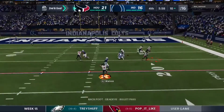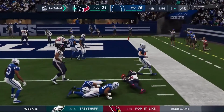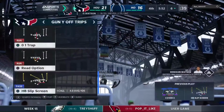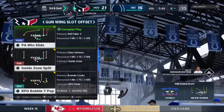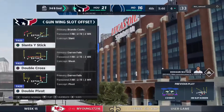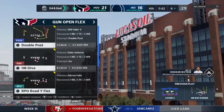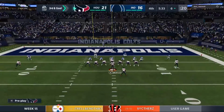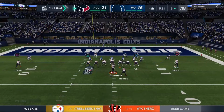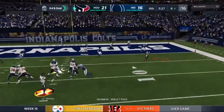Here's Watson. Screen play, Johnson. And he's going to be brought down just shy of the 5 at the 6. That time the completion goes for 4 yards, and we're set up with a 3rd and goal. So many things have to come together just right for a screen pass to break for big yardage. The blocking, the timing of the pass to the runner, everything has to fit together just right. But on that play, the defense was able to disrupt things and hold it to a short game.